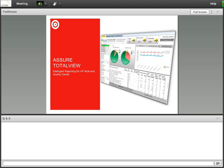Very good. So let's start with Assure TotalView, our intelligent reporting solution for HP ALM and QualityCenter. So why have we created a solution for reporting on HP ALM and QualityCenter? You know, HP ALM, HP QualityCenter offers a lot of opportunities for reporting. Project reports, document generation, Excel reports. But what we found our customers looking for is a bigger picture view, a deeper view into the data. Not just looking at islands of information like single defects or test results, but having a holistic view into what's really going on in the QualityCenter project.